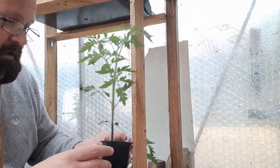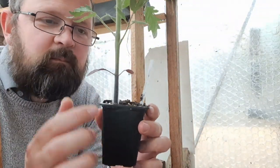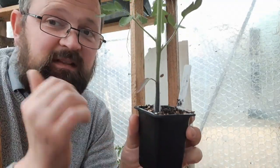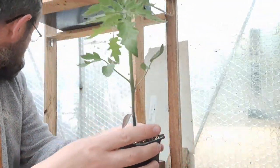Okay, now we've got 3 of these guys. Again, bottom leaves. The bottom leaves die off pretty quick. They're the original leaves of it. You can see my cat running around behind me. What are you doing, cat?